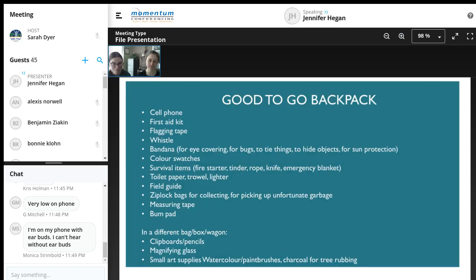I've been asked what's in my backpack and why it is so big. For those 500 meter to 5 kilometer field trips, I always have my cell phone. I always have a first aid kit.